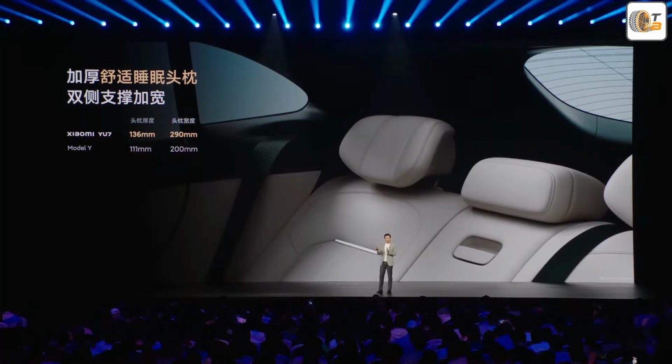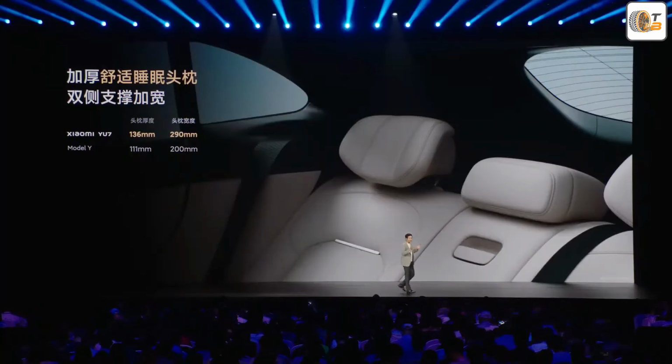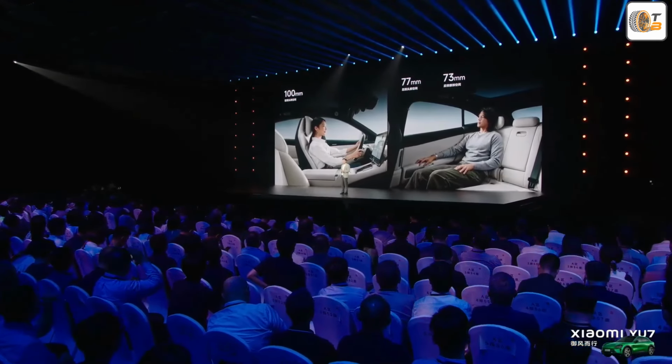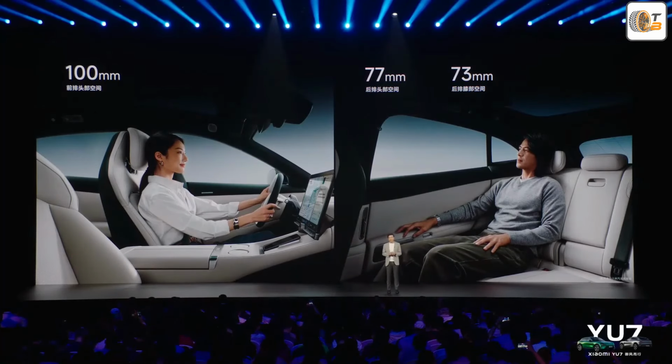When we designed the car, for example, the headrest in the rear seat is thick and wide, so when you lie against it, it provides very good support. During the test drive, many colleagues sat in the rear seat and pretty soon fell asleep. So this headrest provides super good comfort. When it comes to the space design, we used a 1.88 meter tall mannequin for development, because people may worry. The YU7 is truly good-looking, but with a low-slung sporty stance the space may be limited, so we used a 1.88 meter mannequin for the development.